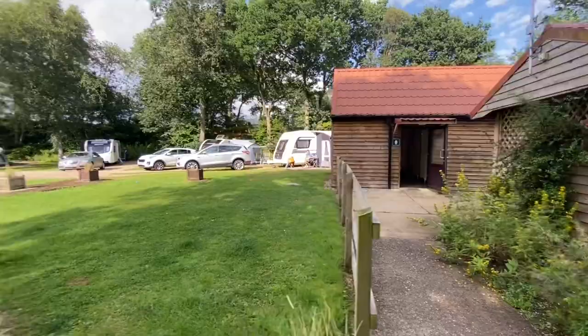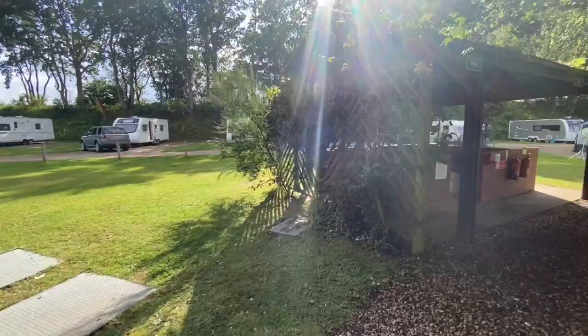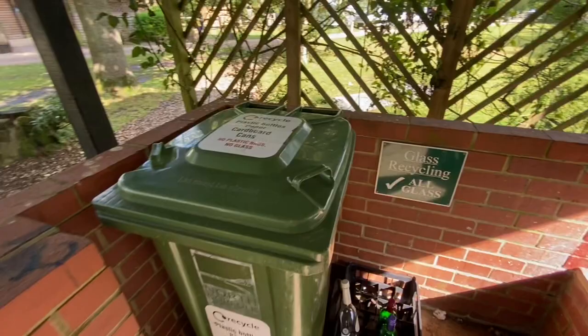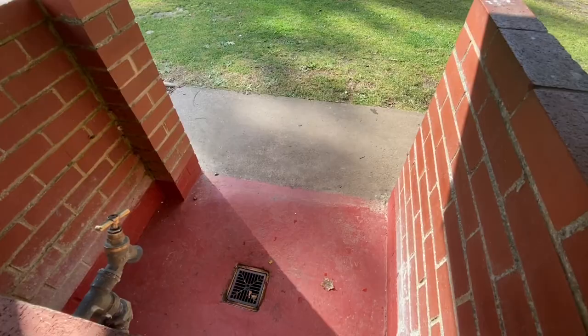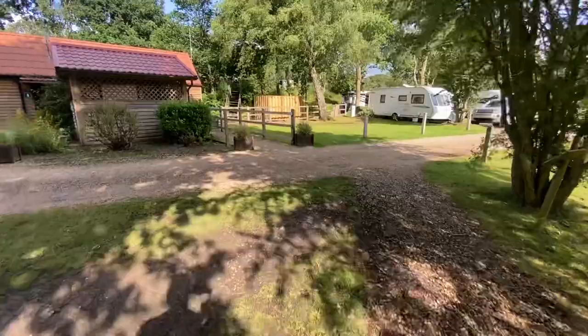For the loose recycling points over here. It's pretty straightforward, isn't it? But there's also your Elsan point here as well. Glass recycling, plastic bottle recycling, general waste, and on the other side of the wall you have got your water and your dump for the waste. So quite self-explanatory really. Steps over there take you back up on to that upper area that I was on.